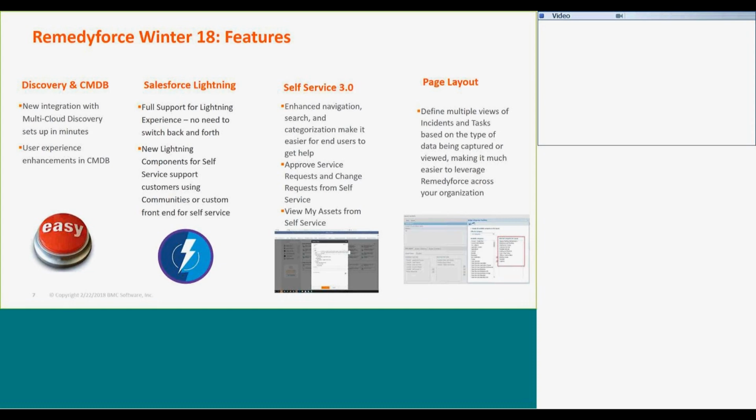Then we've added a number of user experience enhancements in the CMDB as well. On the Lightning side, we have full support for Lightning experience. So for those of you who are Salesforce customers and using Salesforce for other applications, I'm sure you have some pressure from other groups to turn on Lightning in your orgs. This gives you the ability to do that without any issues on the Remedyforce side. You don't have to worry about switching back and forth. In the past, you've had to worry about maybe some screens in administration or CMDB where you had to switch back to the classic view to be able to process properly. Everything works as expected with Lightning now.